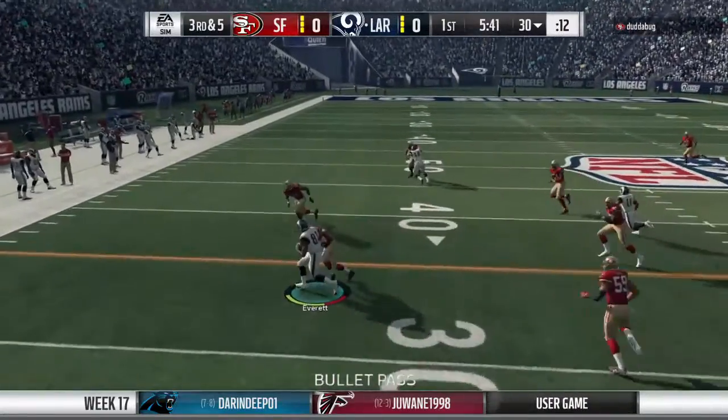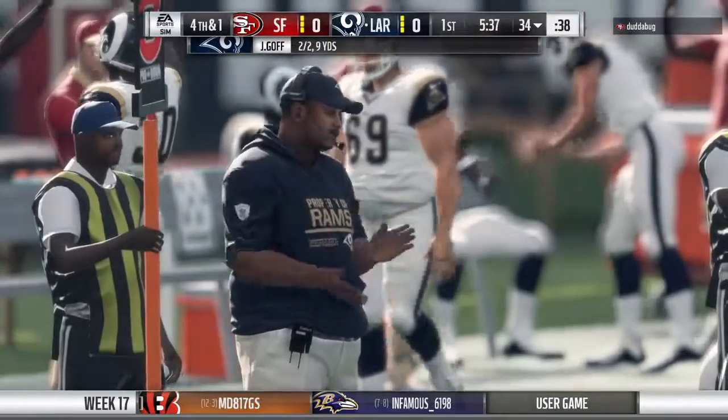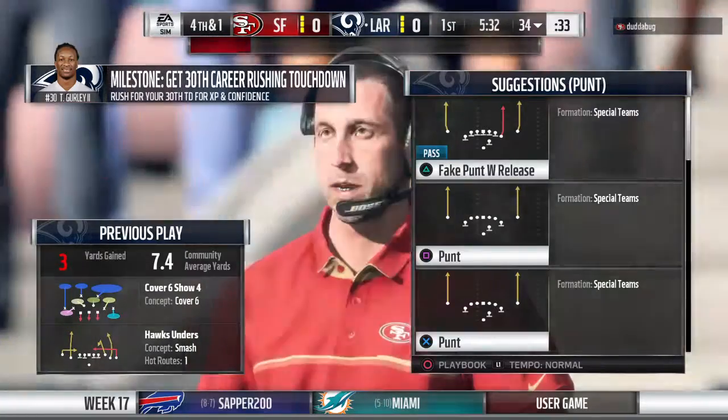Here's Goff. Out left, he's got it to Everett, and he'll get it up near the 35, right at the 34 here. They stop him for only 3 that time, and that'll bring up fourth down.